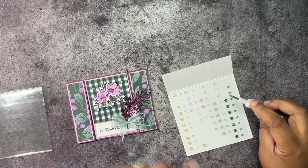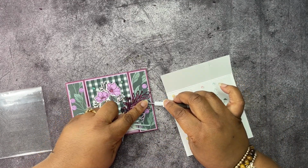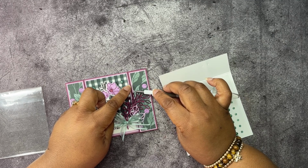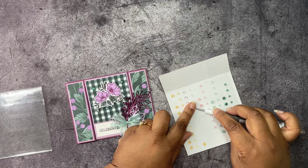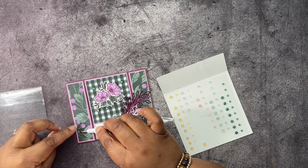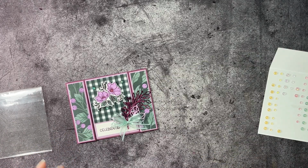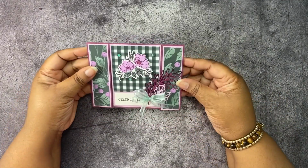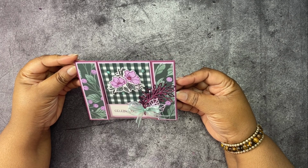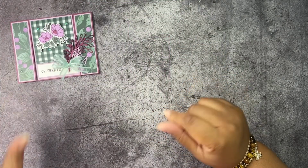Maybe we can use different colors so I can use some of the smaller Fresh Freesia. Like in here. Then we'll put one over here maybe, by its lonesome. I think that's cute. What do you guys think? Do you like it? I do. This is a fun card because it's unexpected how it's gonna open, especially with the window sheet.